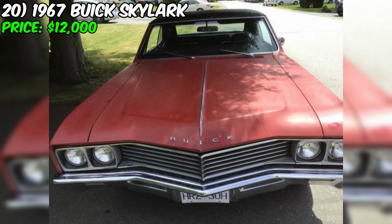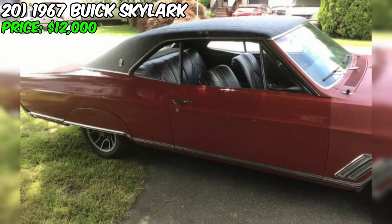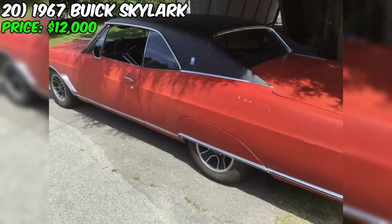If you've got the skills or the budget to give this Skylark the love it deserves, it could be the perfect addition to your garage. As always, be sure to do your due diligence before making any big purchases. But if you're ready to take on a classic American icon, this 1967 Buick Skylark is definitely worth checking out.